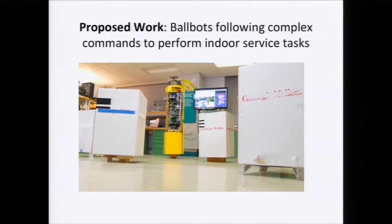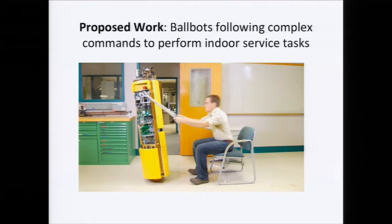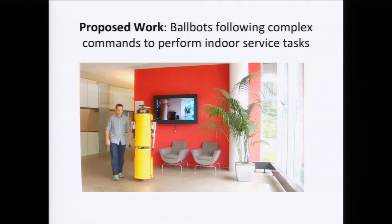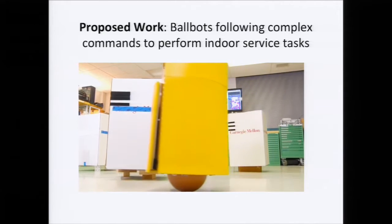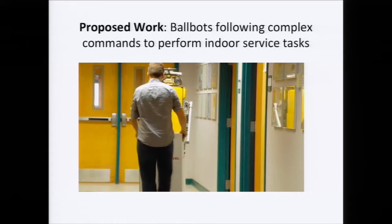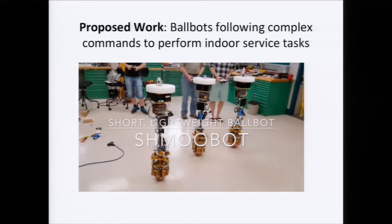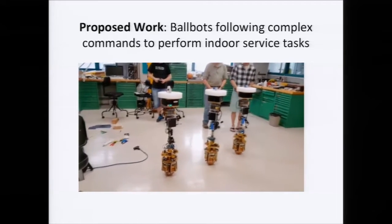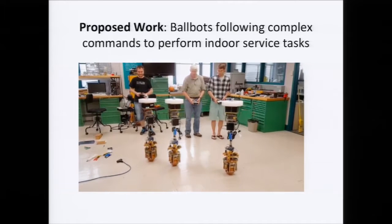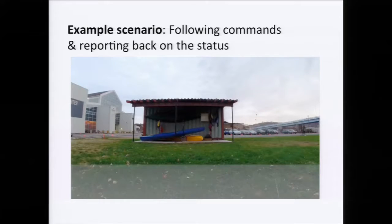You can see the robot can navigate through multiple objects, and it can also interact with people using the arms. Ralph's student is currently working on developing a better manipulation arm, so we will have more than just a stick arm there. And this is the second generation of the Ballbot, which is smaller and much more lightweight. We are also planning to use this robot. Since we're running out of time, I'll skip to the next slide.